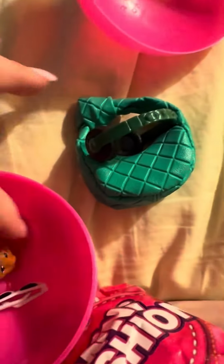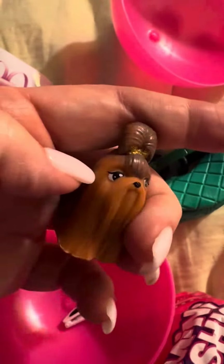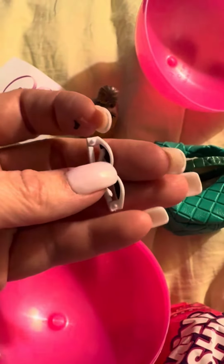I got crazy headphones. They're so big. I got a puppy dog. Cute. And I got little sunglasses. Huh.